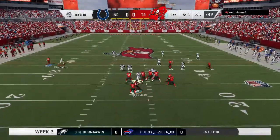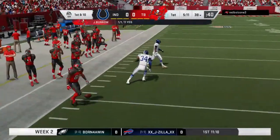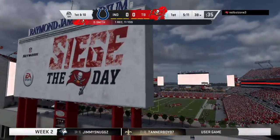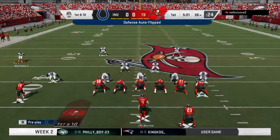They'll come out throwing here to start the drive. It's caught, Smith. And he takes us beyond the 35 before going out of bounds. It's a gain of 11, and the Bucs have a first down. So here's a first and 10 at the 38.